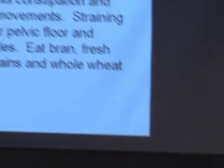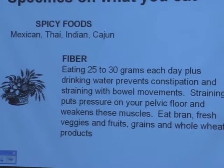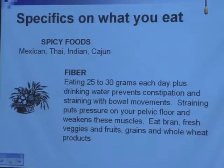Spicy foods. I like spicy foods. I'm not ever going to say you can't have any, but if they irritate your mouth and cause burning, they'll irritate the lining of your bladder. So the same thing. You might need to drink more water, or you might need to just deal with the effects of it, as long as you're aware that they are something that irritates the bladder and the rectum as well.